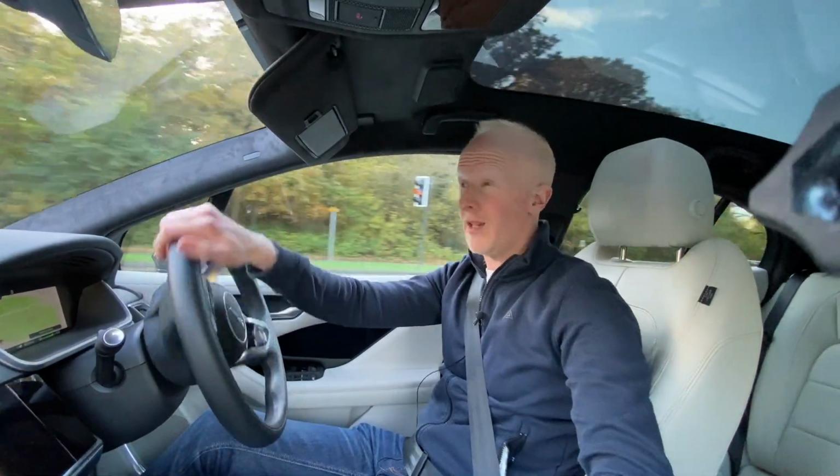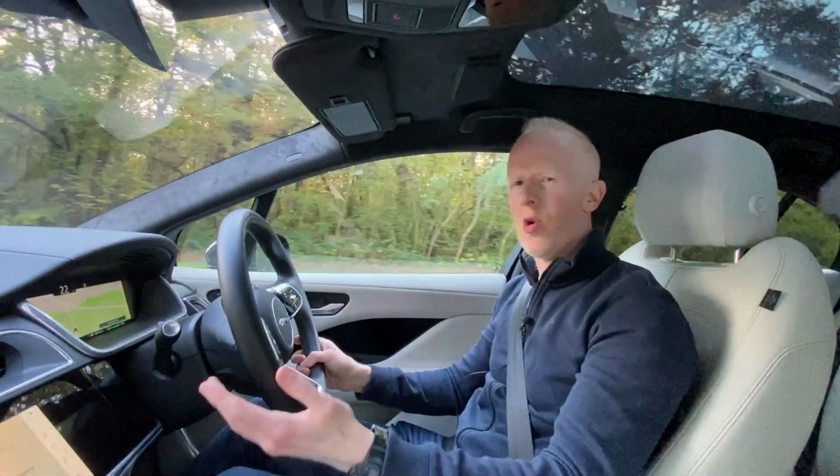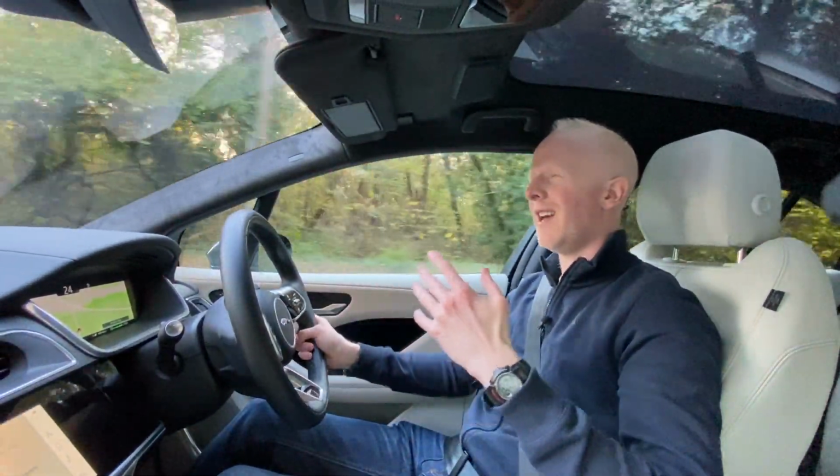So the first thing you notice is, as with many electric cars, it's very smooth. It's all just silent, silky, soft. The acceleration is just kind of effortless.